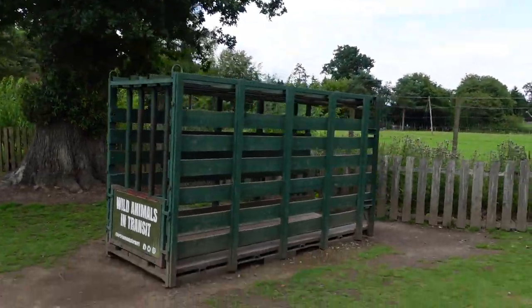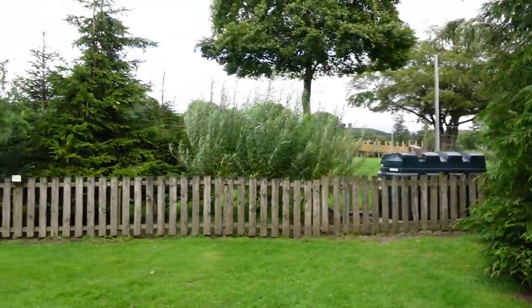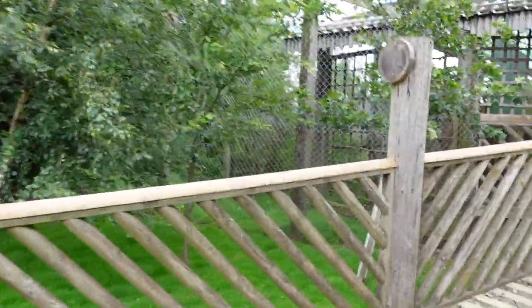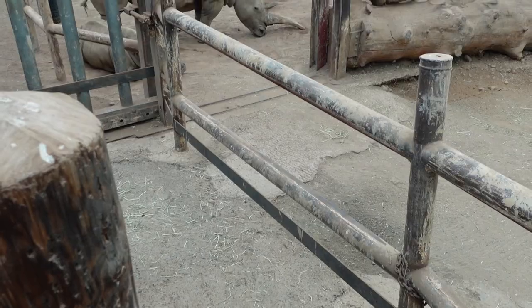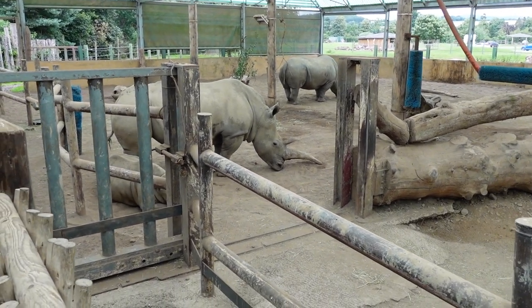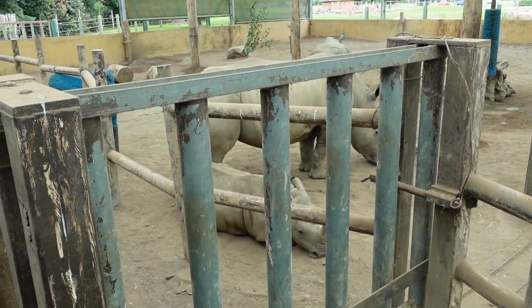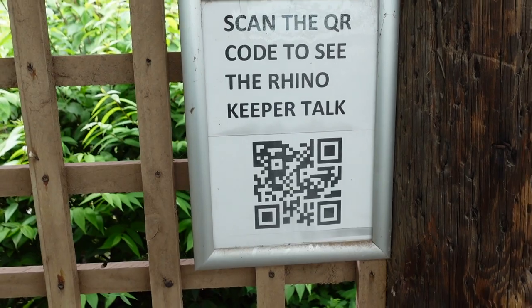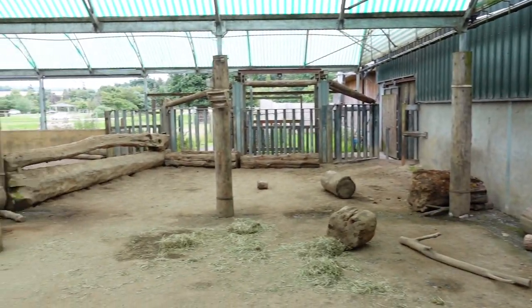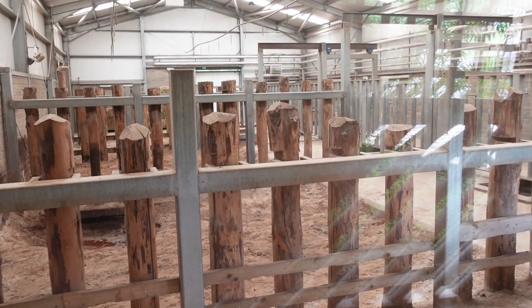So Chimp Island was very, very busy, so hopefully I got some good clips in there and you can have a look. We just missed a talk as well, so there's a few talks for each enclosure or area and animals, main animals. Let's go and see if the rhinos are inside. Very unusual for all three of them to be inside. Another QR code if you want to listen to the rhino keeper talk. So this will be where the rhinos sleep at night, nice and dry indoors.